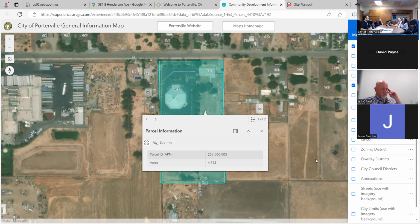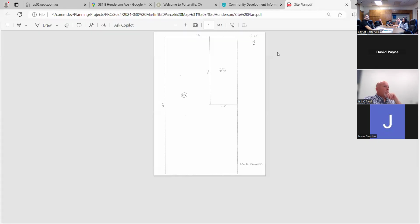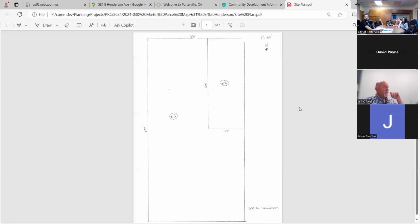Yeah, that makes sense. So, can you go back to your, yeah. So, I know his desire is to take that dividing line and go straight back, straight down. Yeah, just straight down.